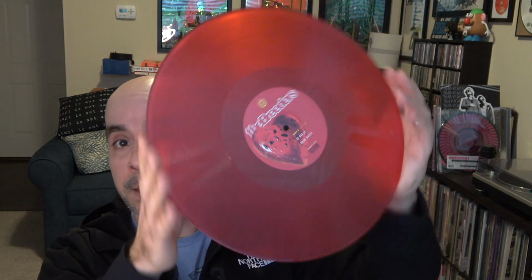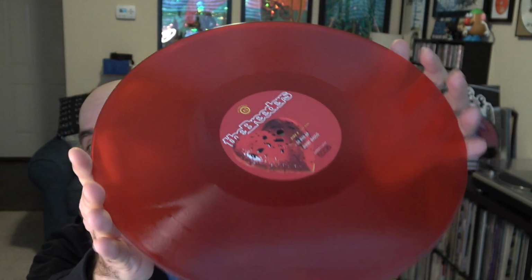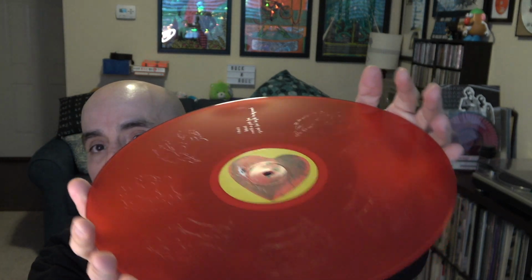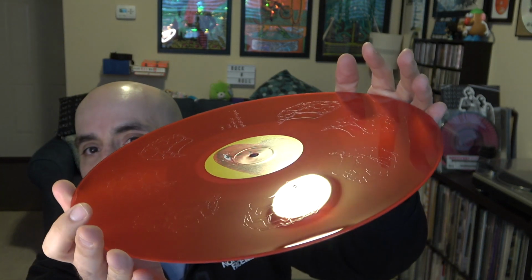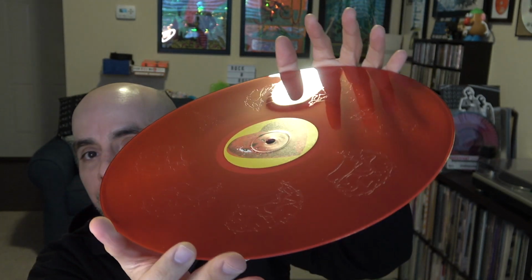Here's the third disc, the bonus disc that comes in red vinyl, and it comes with 2 songs on one side, and the other side is just an etching. I was trying to figure out what the etching was, and it is kind of an early drawing of the fuzzy helmet artwork that I showed you before, with some additional text as well. Kind of hard to figure out what it is, but it's still pretty cool.